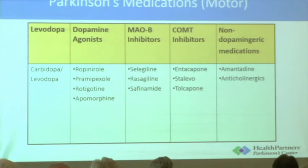And there are other side effects too. Hallucinations, for example, can be one too, usually in people that already have problems with that or memory problems. But again, we'll still use it quite a bit. Most people with Parkinson's at one point or another will end up on that medication. We do have other medications too, so I want to talk about them.